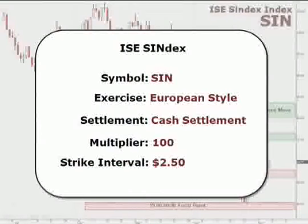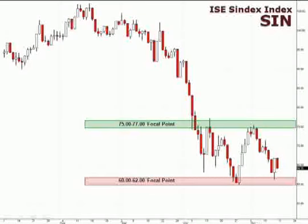Next, we're going to look at the ISE Syndex, which is an index of casinos, distillers, and tobacco companies. This is also European style, cash settled, with strike prices quoted in $2.50 intervals. When we take a look at that price action, it had a successful retest of that 60 price area, and it reversed back up on Thursday with the rest of the market. It is very important to see where the price action holds in this area.